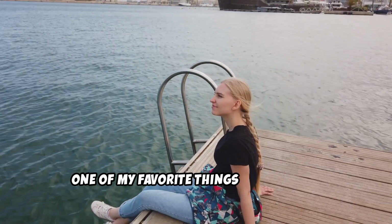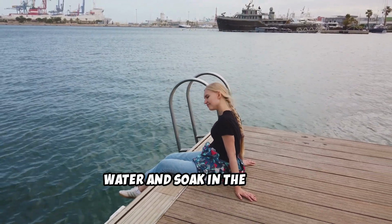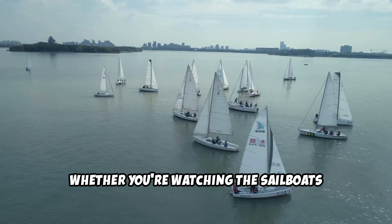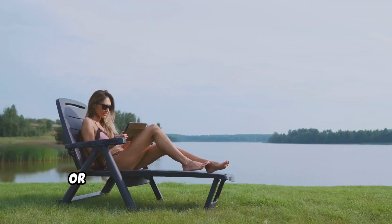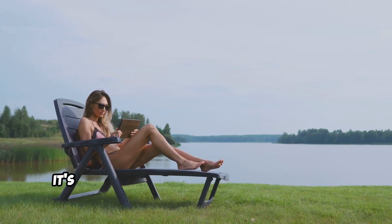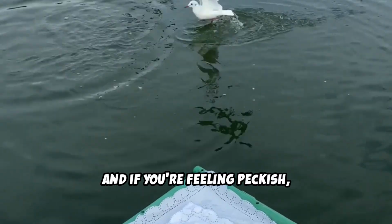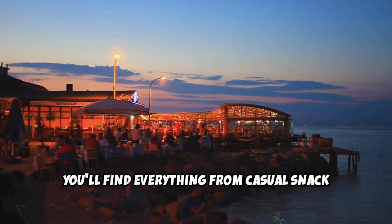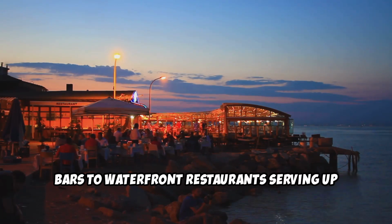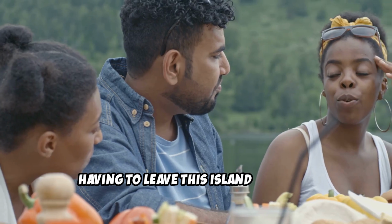One of my favorite things to do on the islands is simply find a quiet spot by the water and soak in the views. Whether you're watching the sailboats glide by, admiring the Toronto skyline at sunset, or simply enjoying the peace and quiet, it's the perfect place to relax and recharge. And if you're feeling peckish, don't worry, the islands have got you covered. You'll find everything from casual snack bars to waterfront restaurants serving up delicious food and drinks, so you can grab a bite to eat without having to leave this island paradise.